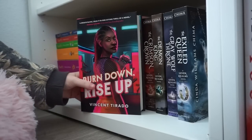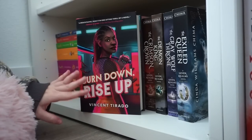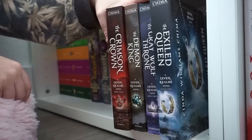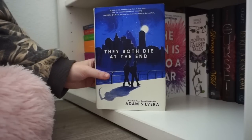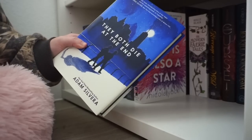Burn Down, Rise Up. I do want to hold on to. I got this not too long ago, and it does sound really good, like a fun YA horror, so I do want to read this. This series right here, I've had this for probably 10 years, and I've never even attempted to read it. Everything Leads to You by Nina LaCour, I'm going to hold on to. They Both Die at the End by Adam Silvera, I did really like this book. However, I don't feel like I need to hold on to it.